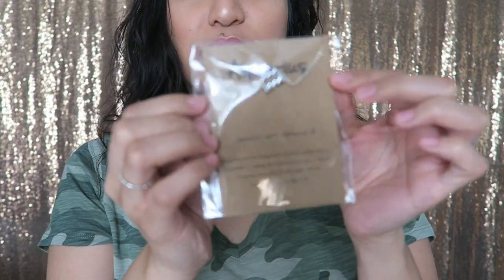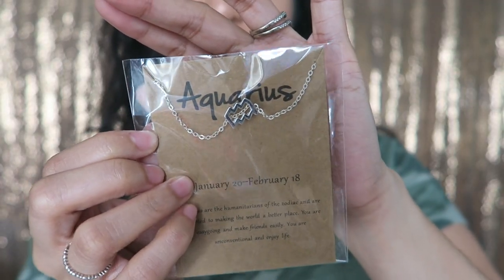This one is a random one that I just picked up. It is just an Aquarius necklace. I'm an Aquarius. This is what the pendant looks like. Just the little water waves, you know?